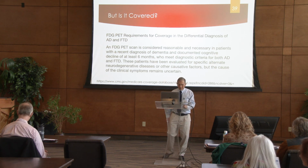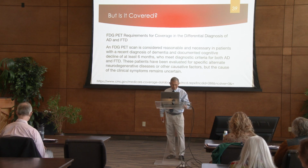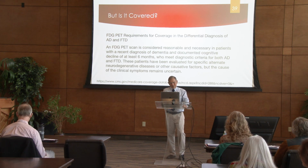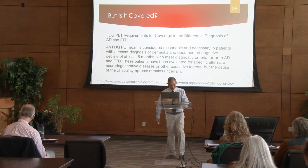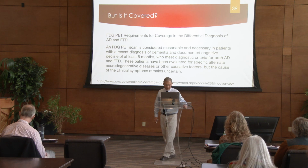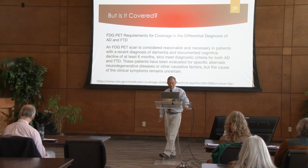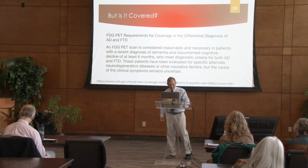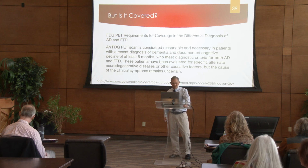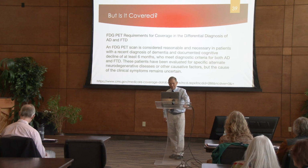The FDG PET requirements for coverage in the differential diagnosis of Alzheimer's and frontotemporal dementia. People want to know if it is covered by Medicare.